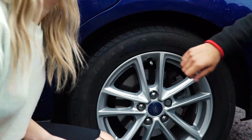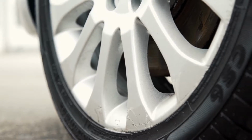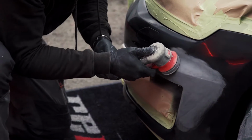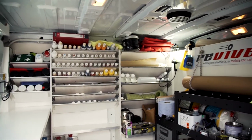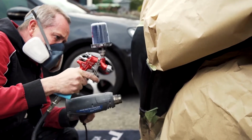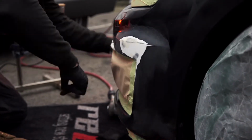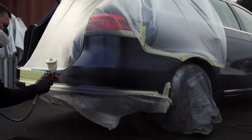Have you got minor damage to your car? A scuffed bumper, small scratch or damaged alloy wheels? Revive provide mobile bodywork repairs at a fraction of what you'd pay at a garage. Repairs are arranged at a time and place that's convenient to you and usually take around 2 to 3 hours, so you'll be back in your car in no time at all.